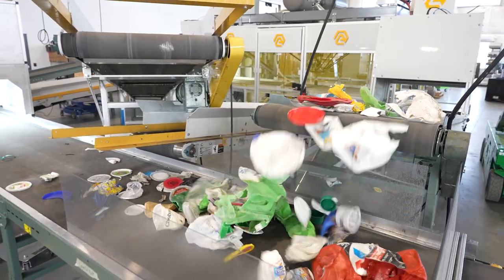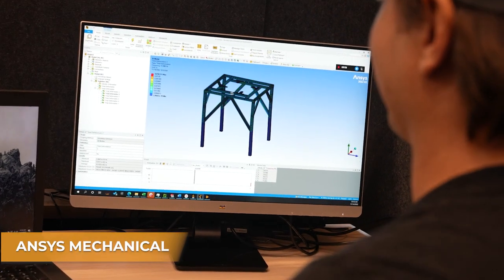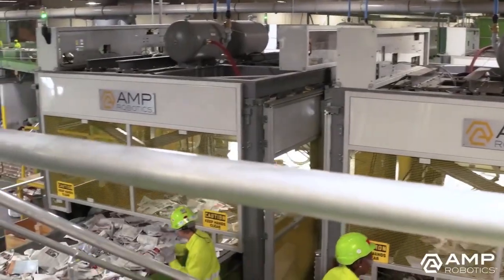We always start with a simple modal analysis to determine if this structure meets our requirements for stiffness and weight. And we use Ansys Mechanical specifically to do that.